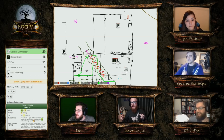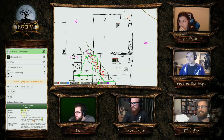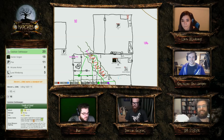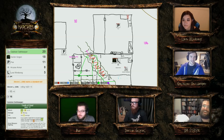Oh shit. Thank God. So that's 13 damage. Gallahan, what does it look like when you kill this thing? I take a deep breath, charge at it, and thrust as hard as I can, and it cracks through the breastplate and out the other side. As soon as it cracks through, the glow vanishes, and all the pieces rattle onto the floor. Awesome.